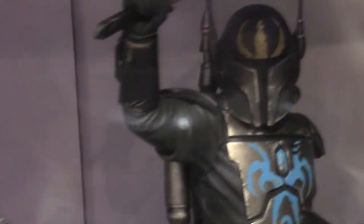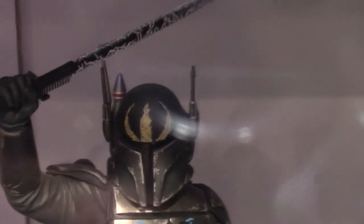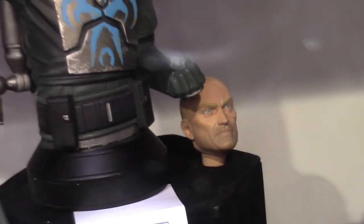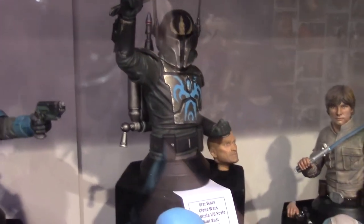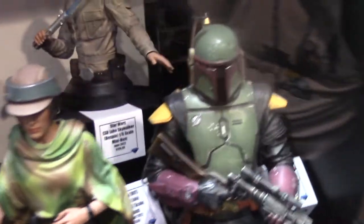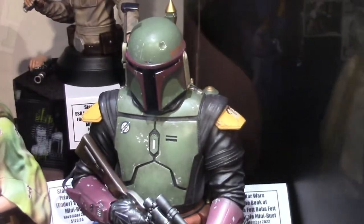And then brand new, coming soon, $100, Pre Vizsla, 1/6 scale bust with the Darksaber. Oh, is one badass bust. And he's got the alternate head. This is done in a realistic form, not the cartoon form. This is one of the newer offerings here at Celebration to make their debut. We've got Luke Bespin back there, Boba Fett from The Book of Boba Fett. That's September 2022. Some of these are out, some of these are coming out all this year.